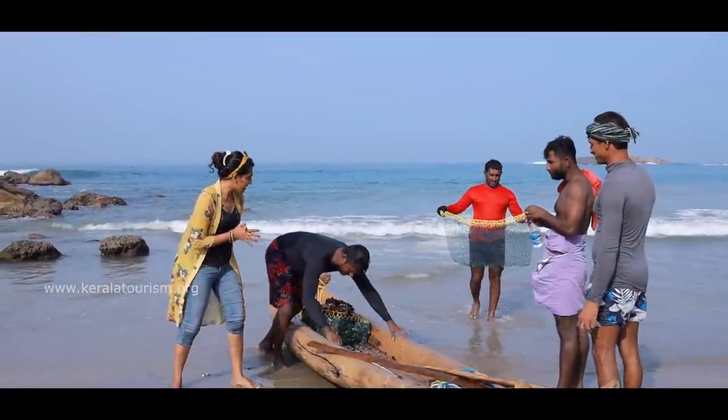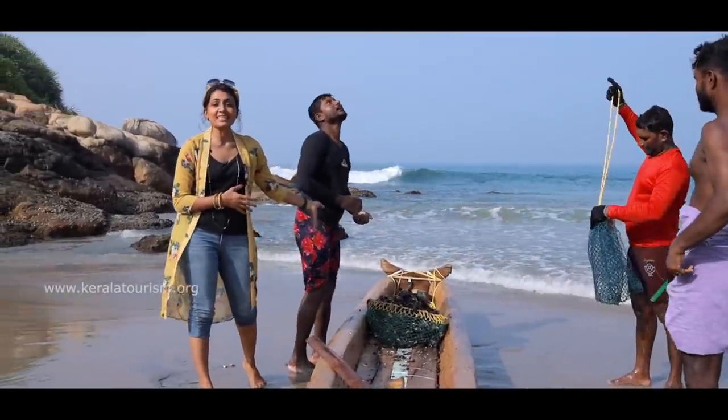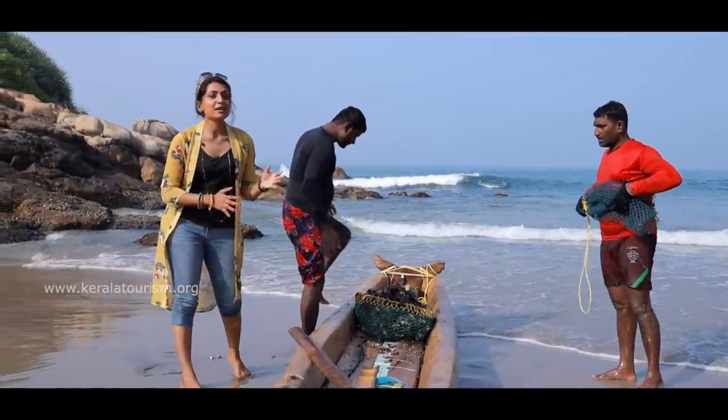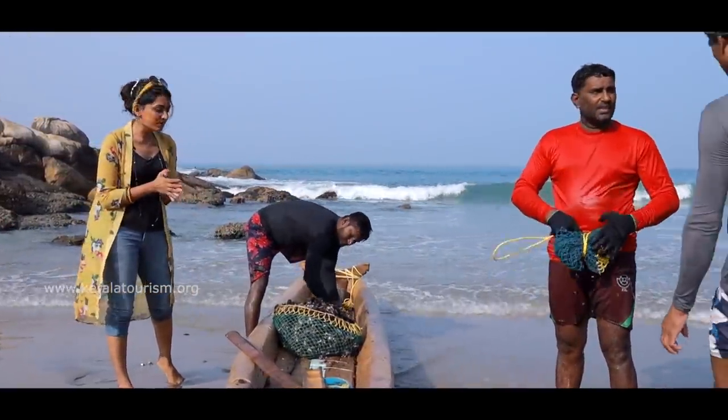This is one of the exciting things that you can see at the Kovalam beaches here. As you can see, the fishermen are collecting the shells. The next step is that they're going to sell it. And this is a daily routine. This happens every day in all the Kovalam beaches.